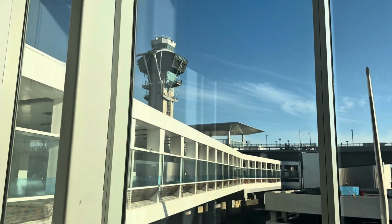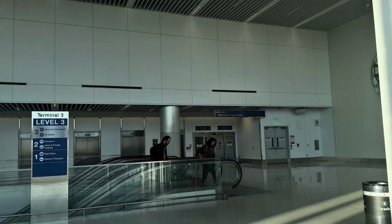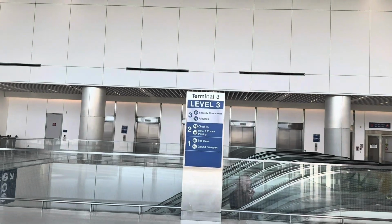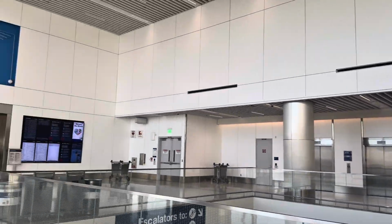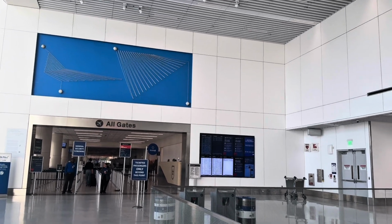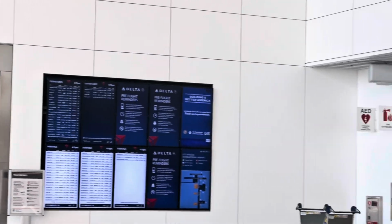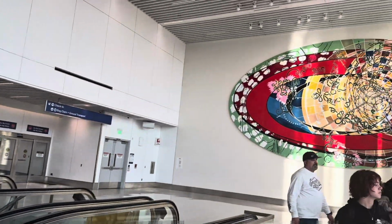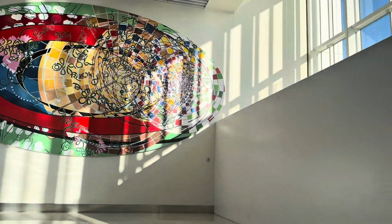So now we're going inside Terminal 3, which is also served by Delta, and this connects to the central terminal station as well and has a pretty identical design to Terminal 2. It's just on the other side of the security checkpoint, which is right here. There's some nice modern art, and it looks generally clean in here, and I hope the APM stations also reflect that. There's departure boards over there, and there is some more modern art on this side as well. You're also able to head downstairs to reach the check-in facilities as well as baggage claim if necessary.